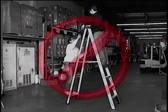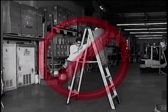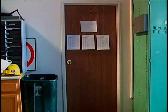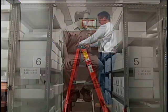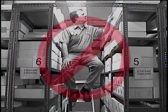There should never be more than 1 person on the ladder at any given time. Do not place a ladder in front of a door that is not locked, blocked, or guarded. Do not use a ladder for any purpose other than that for which it was intended.